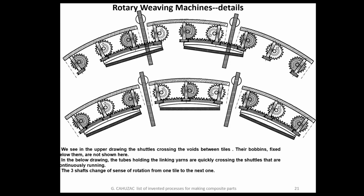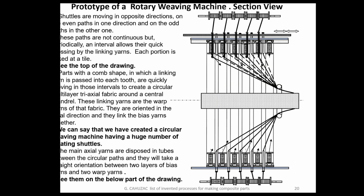That are parts made with a great number of parts, rather simple, there is not any mechanical difficulty for making that kind of machine. For rotating the shuttle, you have gears, and you have enough gears to always have a gear meshing to pull the shuttle.